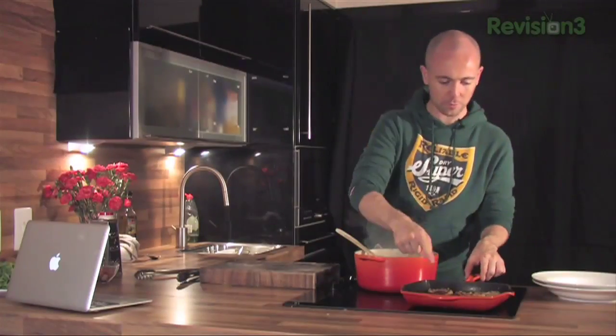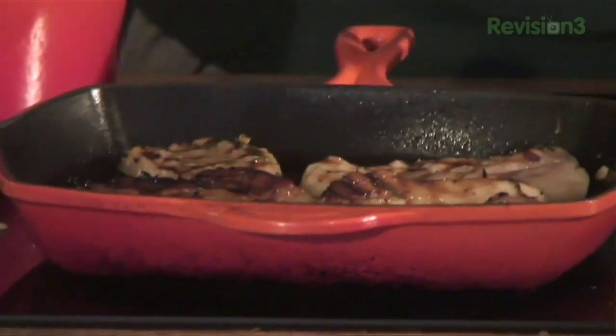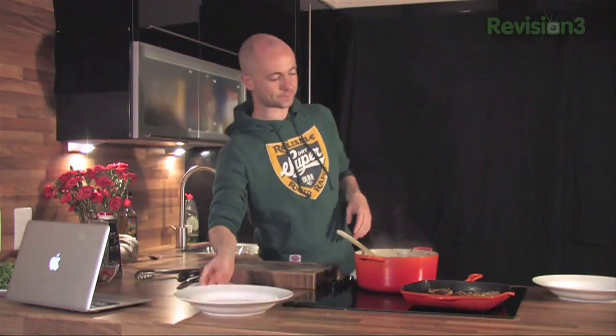Right, so I've turned my pork chops down. You can see they're absolutely perfectly cooked. Just give them a little press. If you're not sure about meat, just cut into it. Make a little incision.